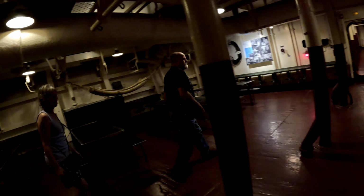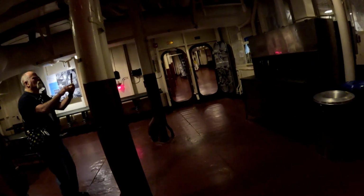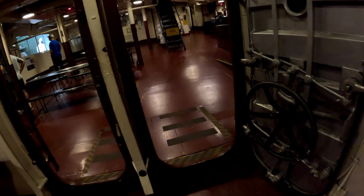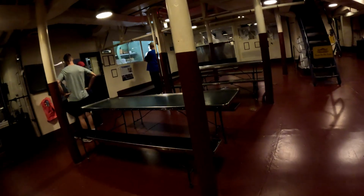Here's the main deck galley where the sailors, I want to call them soldiers, would come and eat. And there's their trays. That's what they'd be served on. Again, these are watertight doors. You can see the rubber. We got another galley going on here.